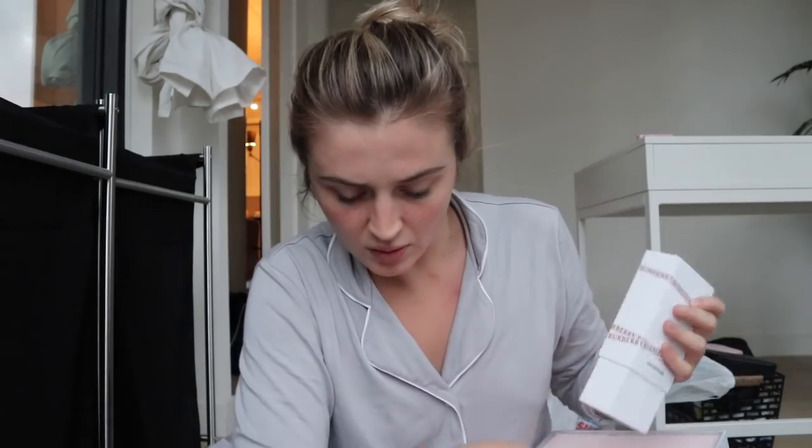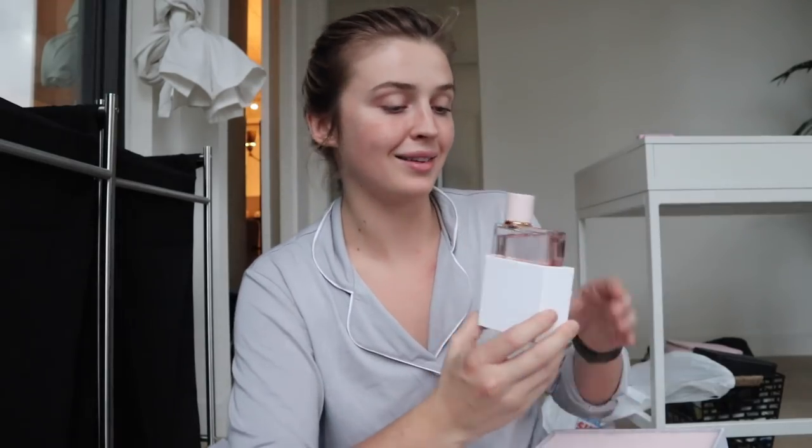Next, I got a box from Burberry, and this is their new Her Eau de Parfum. And then this is the fragrance itself. The notes are red and dark berries, blackcurrant, blueberry, raspberry, jasmine, violet, dry amber, and musk. That sounds really nice. Give it a sniff.